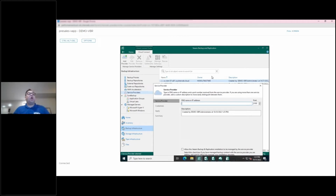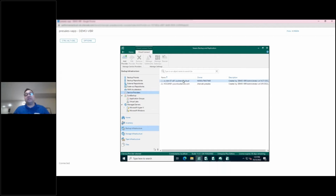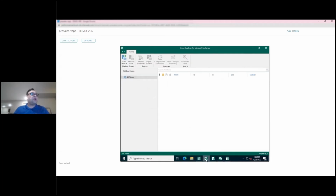And then we can launch the appropriate explorer. What Veeam does is they break everything down into explorers for the various products: an explorer for Exchange, an explorer for SharePoint, an explorer for Teams, and for OneDrive. So I'm going to run into the Exchange portal right now. As you can see, I haven't populated anything, so I wanted to use that as a part of this demo. So we'd add a store.